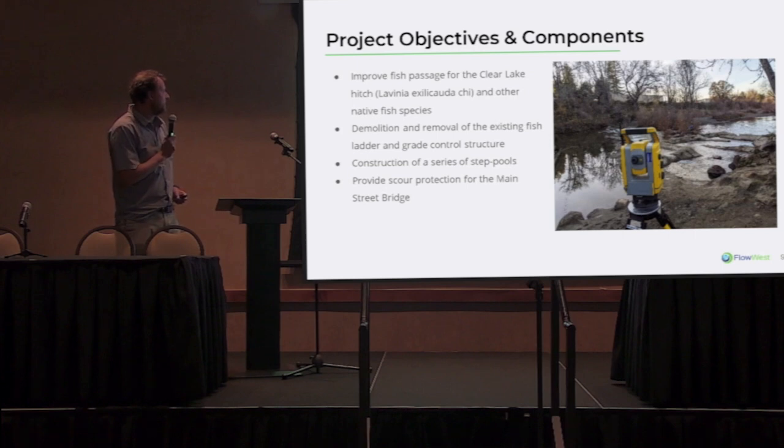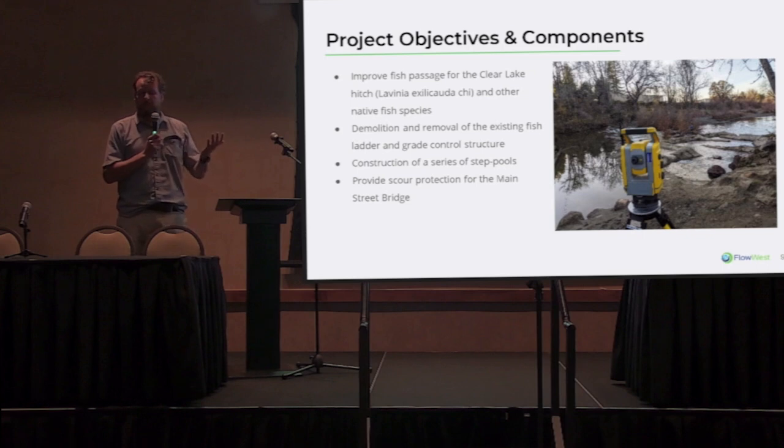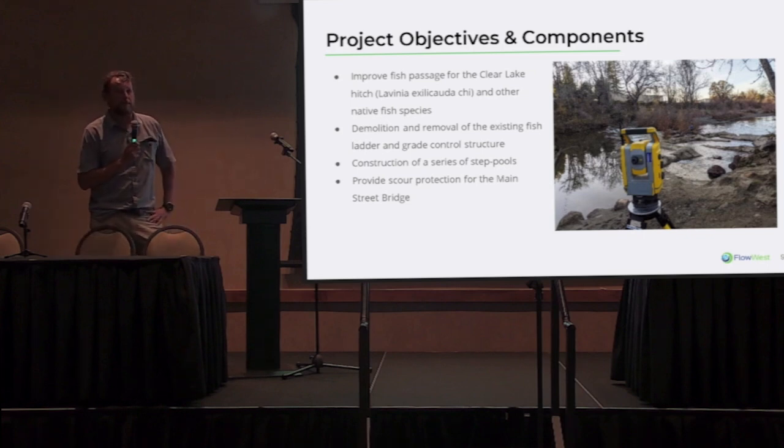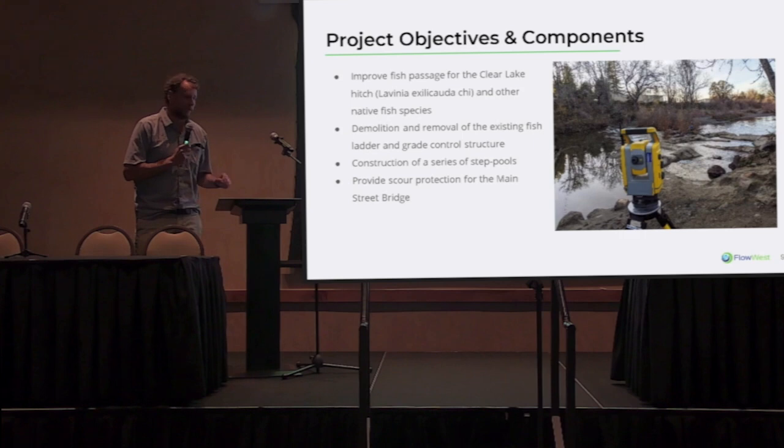The project objectives and components. So objectives are really simple. It's to improve passage for the hitch and other native species. It will include demolition and removal of the existing fish passage ladder and the grade control structure. We plan for construction of a series of step pools that will allow the hitch to move up. And it will also provide scour protection for the Main Street Bridge.